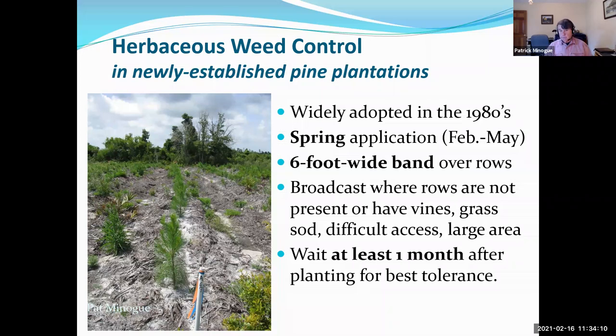Typically, we're using a 6-foot wide band over the rows, right over the top. We have selectivity. And we've looked at a lot of research about what size of a band. Generally, a 6-foot wide band is best. Some people use something narrow. Many times the broadleaves will go right over the top of that and canopy out your pines.